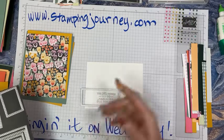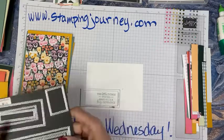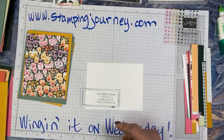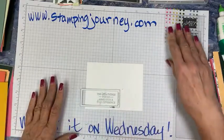And then I'm going to do another, oh, I got ink on my hands here, so I got it on my paper. Yeah, that's what we're going to do. We're going to customize the size. We're going to make it our own.